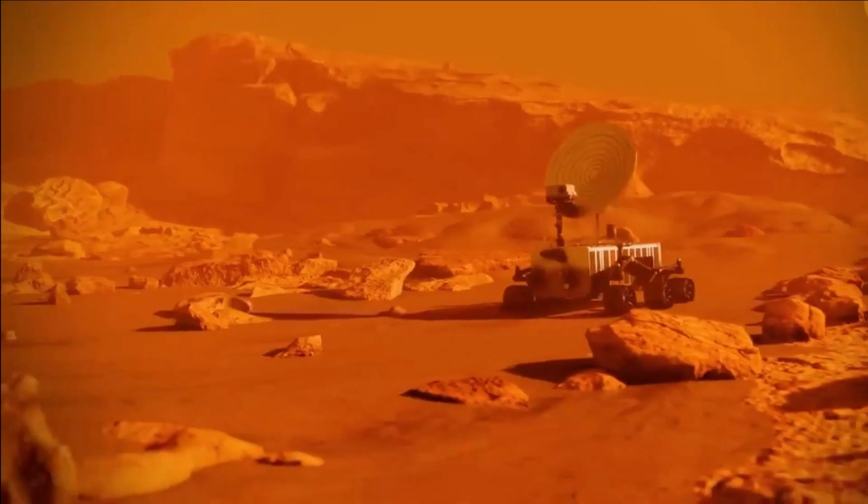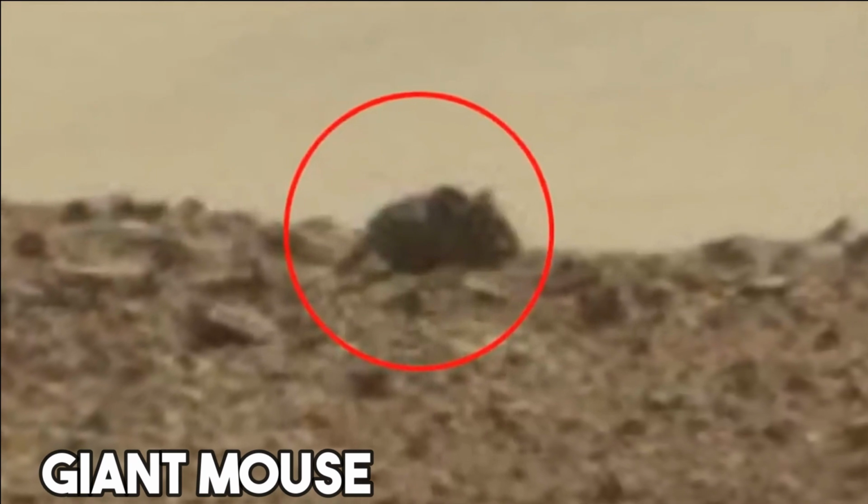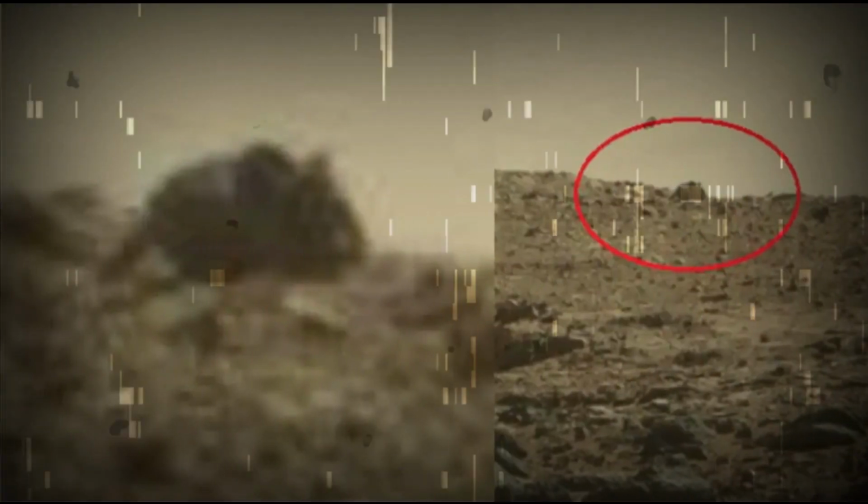to support complex organisms. Giant mouse. Just when we thought we'd seen it all, the red planet sends yet another terrifying surprise our way. This latest discovery isn't just an animal-esque structure or human body part. It's a whole giant mouse scurrying across the surface of the red planet.